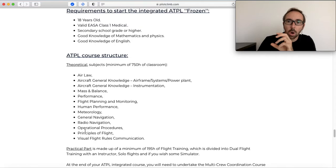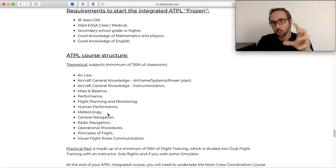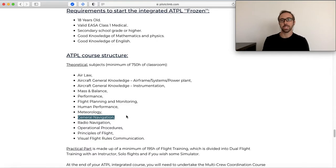Once you've finished, or once you've got these subjects ready, you're going to do one exam per subject. So there will be one exam for air law, one exam for mass and balance, one exam for aircraft general knowledge, one exam for performance. The type of exam is normally multiple choice. There are some exams, such as general navigation, where you've got multiple choices and then some exercises to do, more open-answer questions. But in general they are multiple choice exams where you have a question and four possible answers, and that's it.